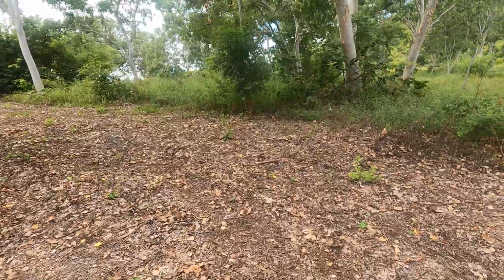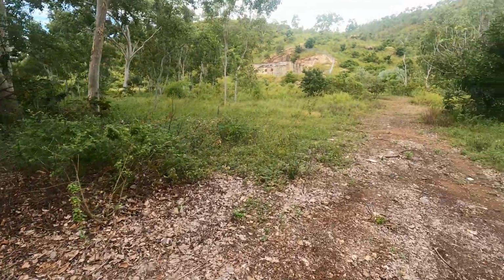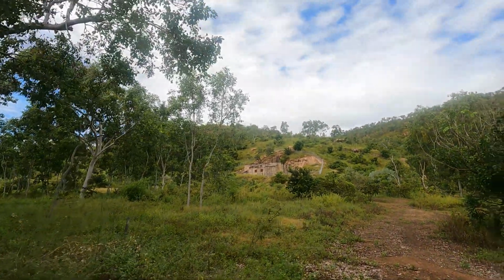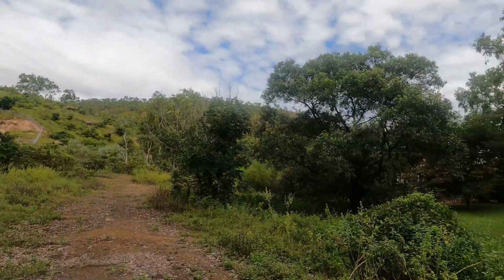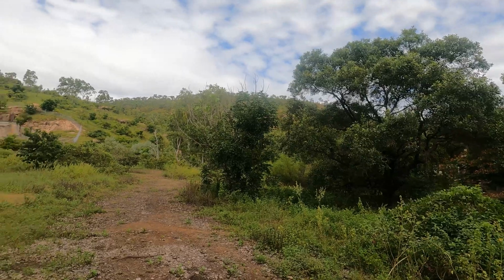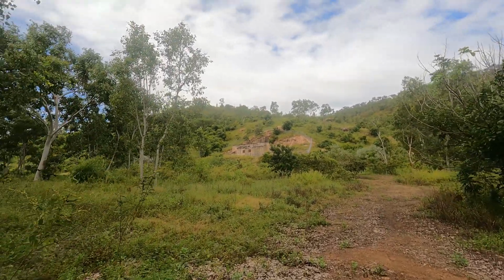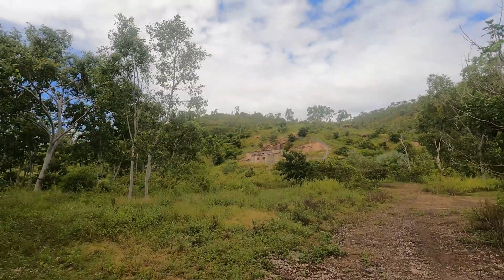I don't know why they mowed this line. Well, is this supposed to be a bushwalk or something? You run into a stick? Yeah. Someone lives where? Yeah. All the houses back onto it. And yeah, imagine having that.